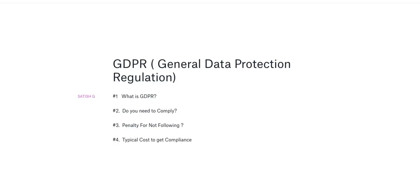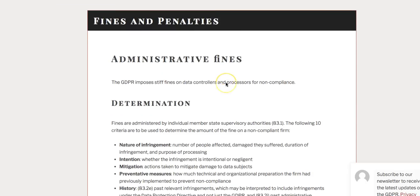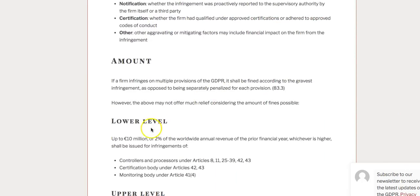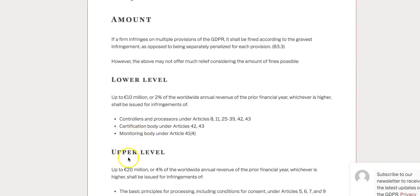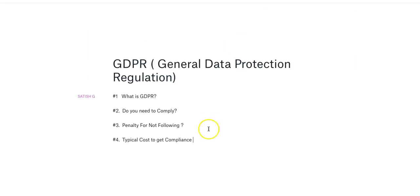Now, what is the penalty for not being compliant? It's pretty hefty. Let's take a look at it right now on their official site. So it says up to $10 million at a lower level. At a higher level, it's about 20 million euros, not even dollars, guys. So that's a hefty fine that you have to pay if you don't follow their directions.